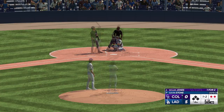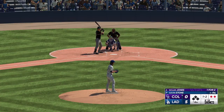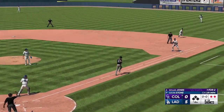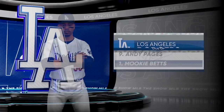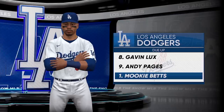Next offering is in for a strike. In the dirt. And that is that. Nothing doing for the offense that time. 8-9-1 scheduled in the bottom of the 6th. It's the Dodgers 5 and the Rockies nothing.